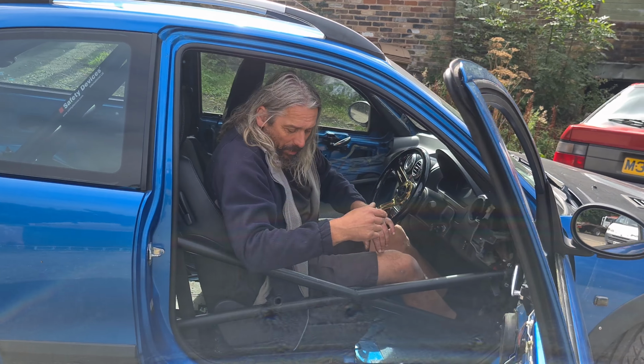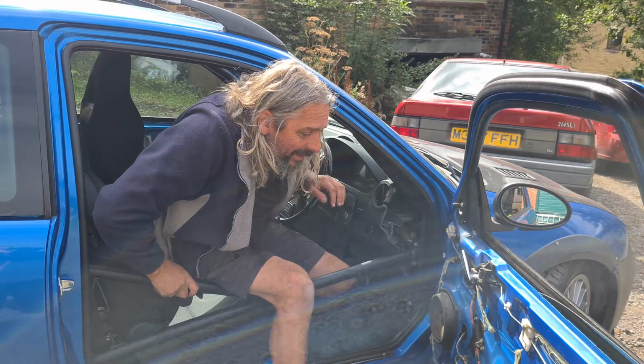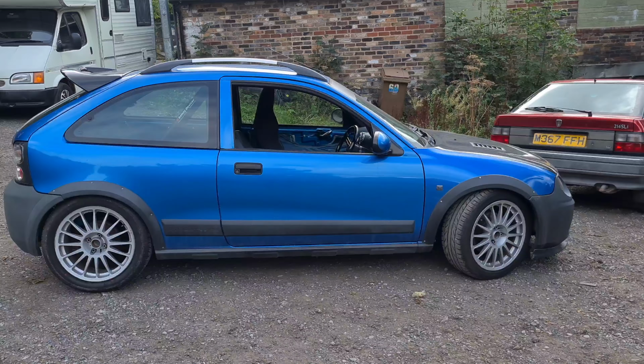Trying to push my door open with my elbow like that, it doesn't work. So this car is coming apart. Not by me though, I'm just going to help a little bit as and when I am needed.